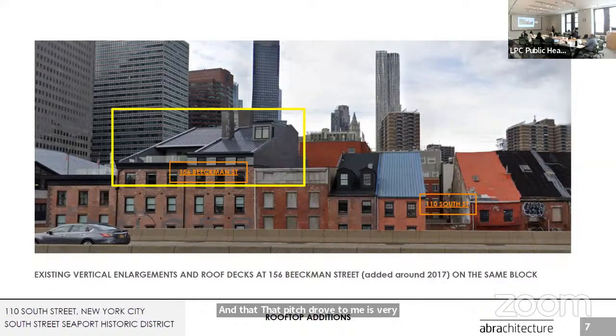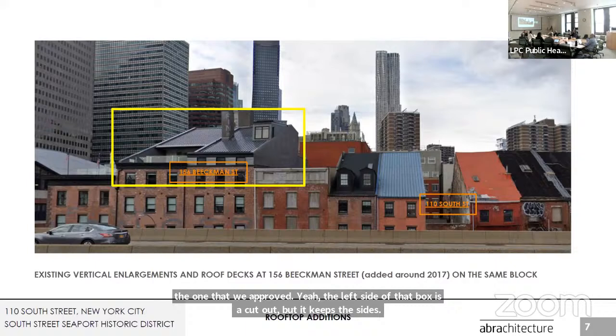That's the only thing that bothers me about the design. And I think if it were just a pitch, the skylight wouldn't be a problem. I think one of the ones we approved had a skylight in it as well. Well, it's a cutout, as Commissioner Jefferson pointed out, on the left side of that box, but it keeps the sides, so you have this sense of the same silhouette. Okay, exactly.